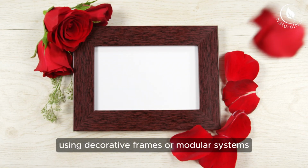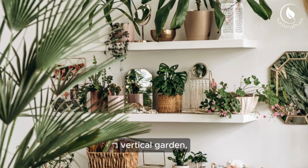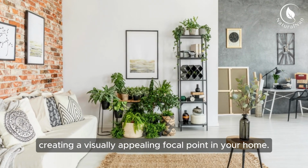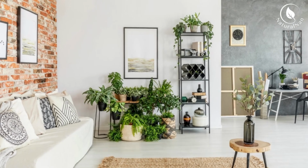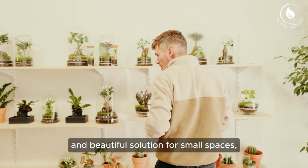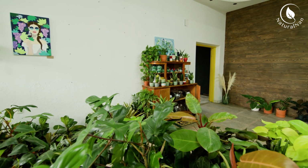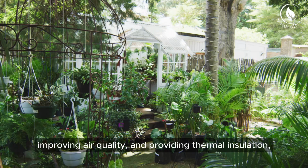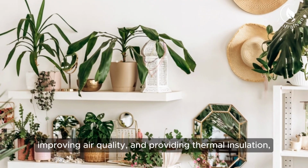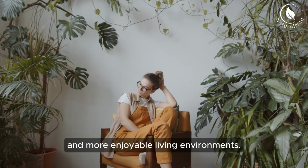Using decorative frames or modular systems can enhance the aesthetics of your indoor vertical garden, creating a visually appealing focal point in your home. Vertical gardens offer a practical and beautiful solution for small spaces, bringing numerous environmental and aesthetic benefits. By maximizing space, improving air quality, and providing thermal insulation, they create healthier and more enjoyable living environments.